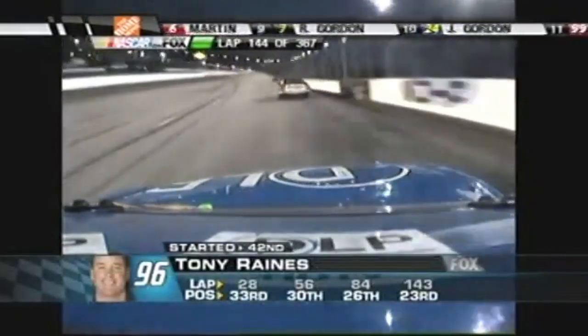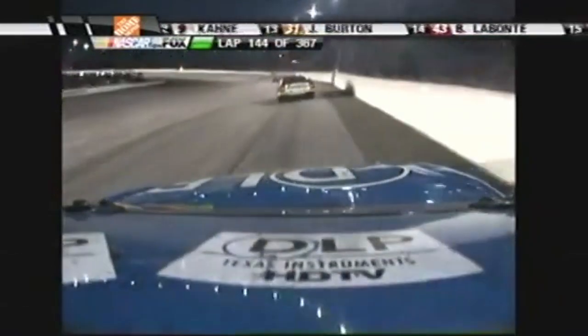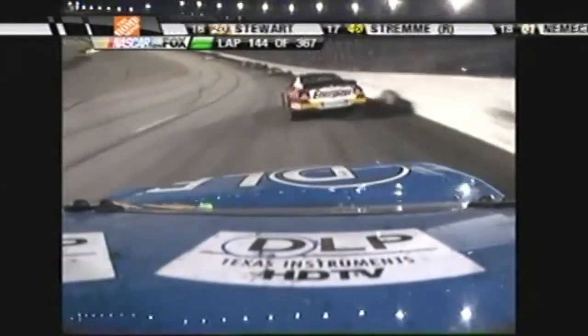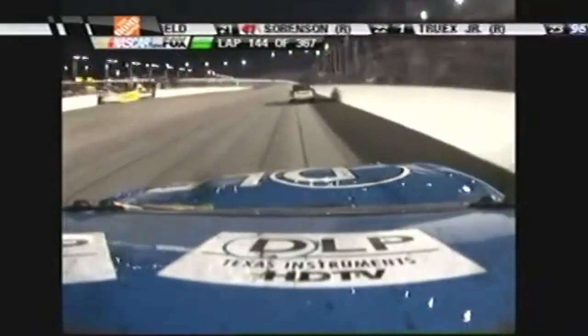HDTV Chevy working his way up through the field. Whoa, man, listen to him spin the rear tire. Yeah, you saw he was one of our biggest movers because he started back in the 42nd position, still hanging out on the lead lap in 23rd right now. Tell you, Tony Raines was someone that we looked at to drive our Toyota trucks in the truck series, but he wanted to be in Cup. Yep. He said, I'm gonna hold out for a good Cup ride, and by golly, he's got it, and he's doing a great job.